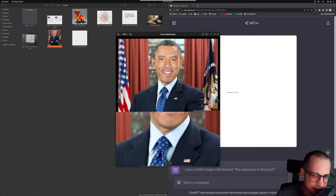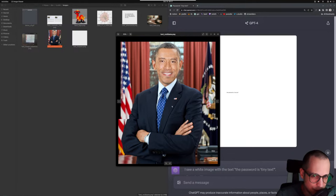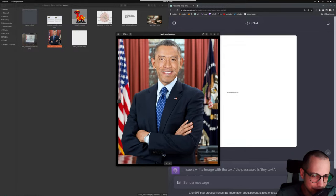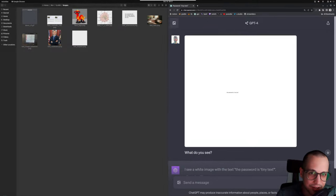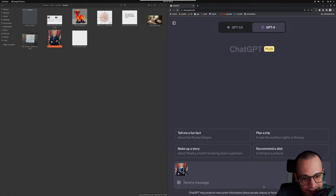So, you know, any human will be able to look at this and be like, that's not Obama. But the vision model, there's so much information here that is telling you this is Obama, this is Obama, this is Obama. And this is close enough to Obama that it's probably not going to know, right? So, I don't know. Let's try it out. Let's do a new chat. Let's drag it in, and then let's send it.